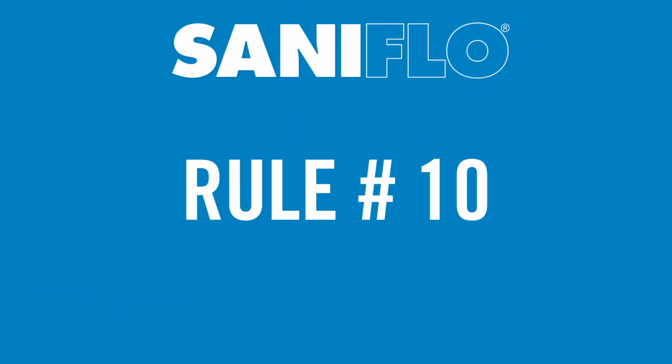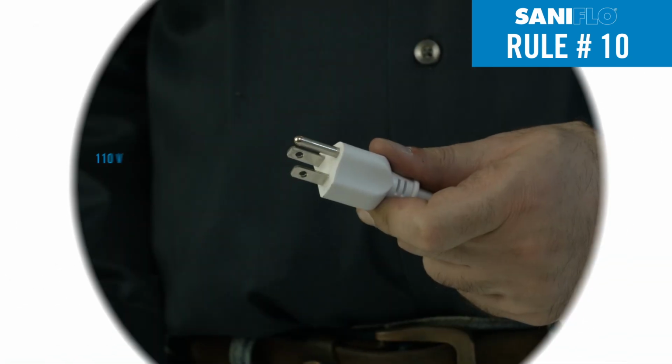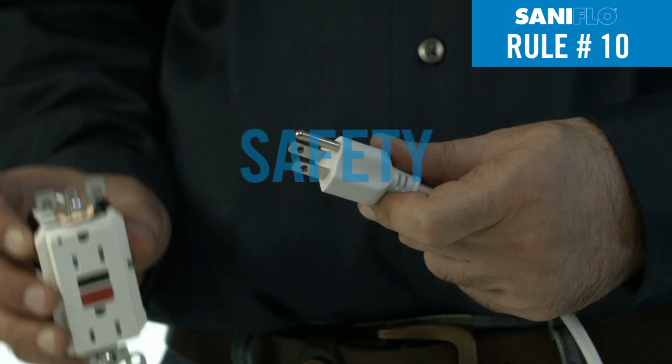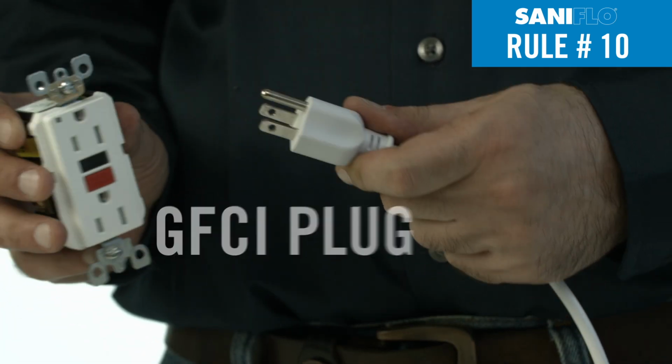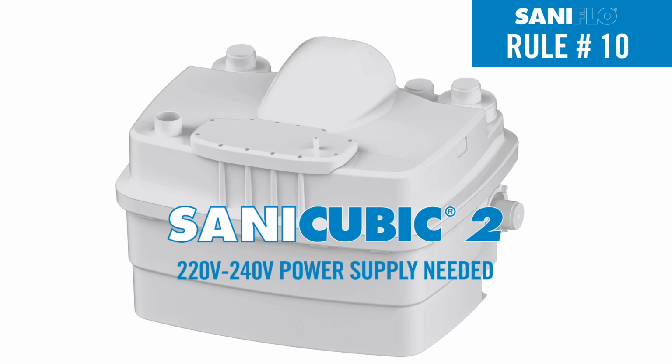Rule number 10. The unit comes with a 3-prong plug, which should be connected to a 110-volt electrical outlet. For safety reasons, we recommend using a GFCI plug. Note that our SaniCubic 2 is the only system that requires a 220 to 240-volt power supply.